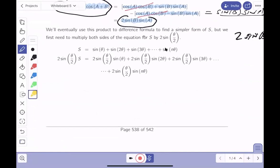It says we'll eventually use this product to difference formula to find a simpler form of S. So again, our goal still hasn't changed. We're trying to find a simpler form of S. But now what do they tell you to do? They tell you to multiply the equation for S by 2 sine theta over 2. Well, let's write that down.